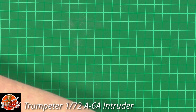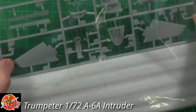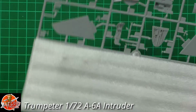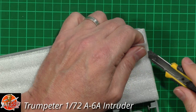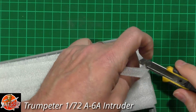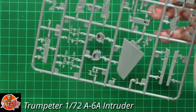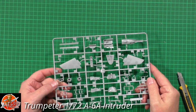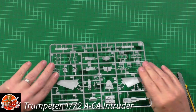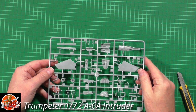Okay, so then we've got the main cockpit area and things, and again, usual thing, beautifully protected all the way through. So just move that off as well. And again, a little bit bigger, this sprue. So as you can see, one piece tails, cockpit, again, there isn't much on it, but you've got really nice details all the way through on there.